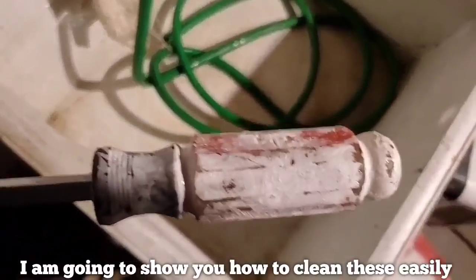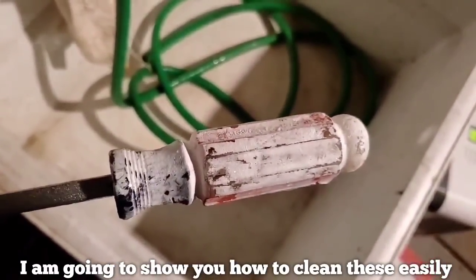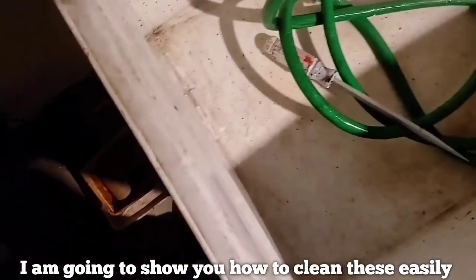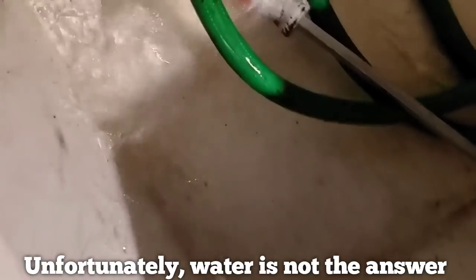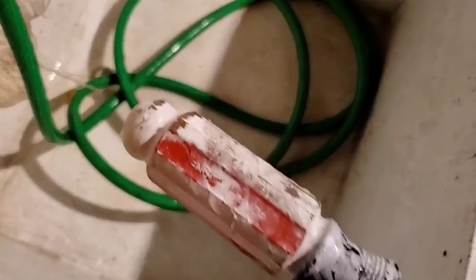All right, everybody, look, I got these screwdrivers and they got this nasty whiteness on them. I'll see what happens. Put some water on it. Nothing. Get a little hot water, it's kind of cold. So, let me try another experiment. Let me show you what I think might work. I sprayed some WD.